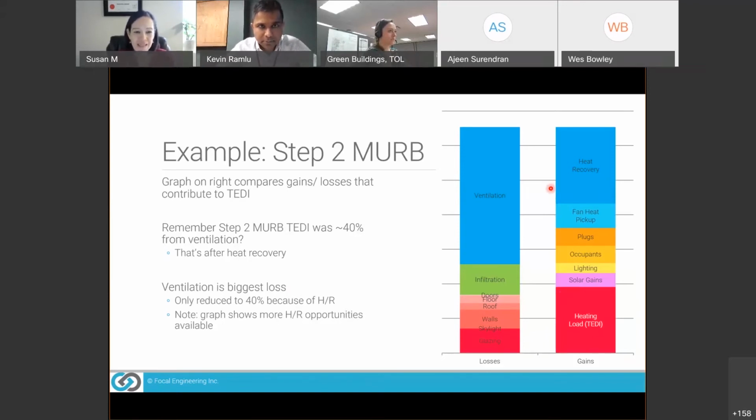So again, this is just a helpful way for us to take a look at the big picture and say, where's our low-hanging fruit? What's currently the biggest losses, and start to really play around and iterate how we might be able to improve our results.